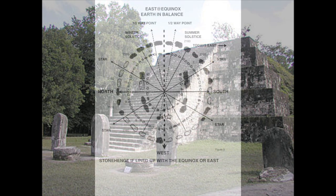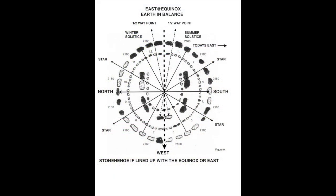This is what Stonehenge would look like at the time of the equinox if it was lined up with true east. The distance halfway between the solstices and the equinox is very important to the Hopi. They use these 2 events to give them 2 more reference points to check Earth's delicate balance in space. Their most important ceremonies are held on the winter and summer solstices.